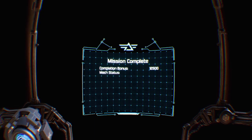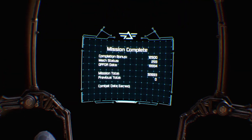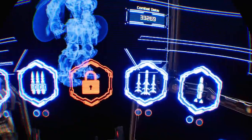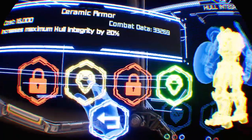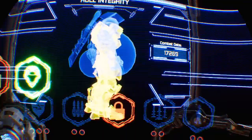Huh. Processing combat data. Processing. New enhancement options unlocked. Ooh. What is our priority, Captain? Our priority? Not getting our asses killed is our priority. I'll do this. Seems like the best choice. Processing. Enhancement initiated.